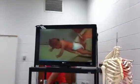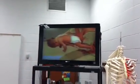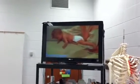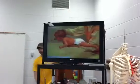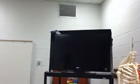The symmetrical tonic neck reflex is typically seen in 4 to 6 months. Its integration is variable and may occur between 10 to 12 months. Hold the child in prone, flex and extend the head. If the reflex is present, the arms flex and the legs extend on hip flexion. On extension, the arms will extend and the legs will flex.